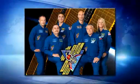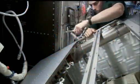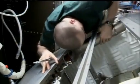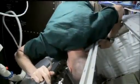After enjoying an off-duty day yesterday, the Expedition 36 crew is back at work for a busy day of science research, maintenance, and preparation of the upcoming vehicle docking of the Automated Transfer Vehicle 4, and also an upcoming spacewalk that will take place outside the orbiting complex.